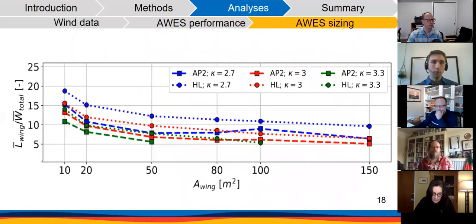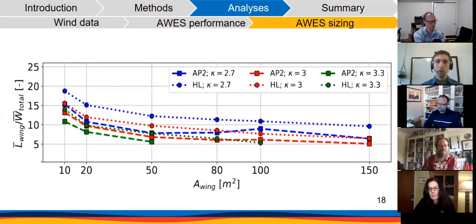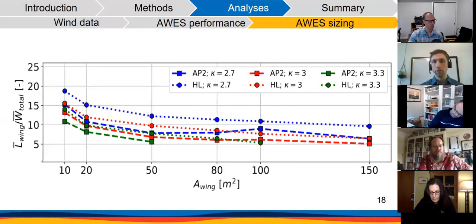Now that leads to the question, how heavy can these systems be, or the other way around, what's the minimum lift that a system needs to produce to operate? And here we compare different average load factors. They're averaged over the reel-out, so the production cycle of the AWES. And that is to include the variation in lift, but also the variation in mass. As the tether reels out, we can increase mass over the reel-out cycle.